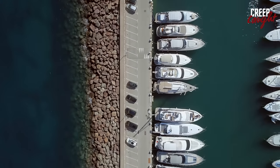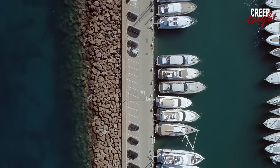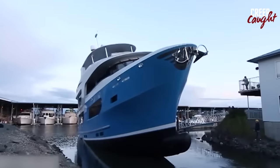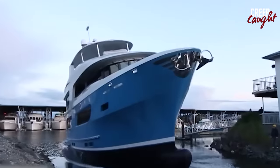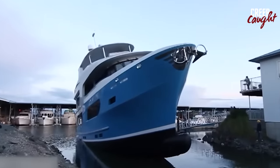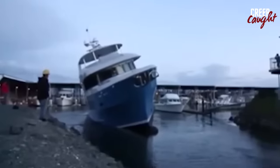Imagine the ultra-rich zipping across the globe in their luxurious, diamond-encrusted mega-yachts, living the dream. But picture this, your $10 million yacht doesn't even make it into the water during its launch. That's exactly what happened when the 90-foot yacht named Baden was being launched in Washington State, costing a cool $10 million. You'd at least expect your yacht to float properly.